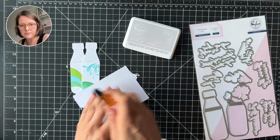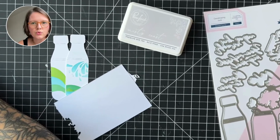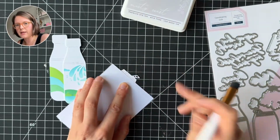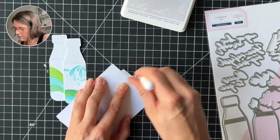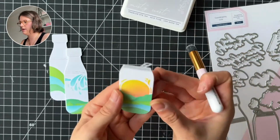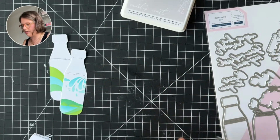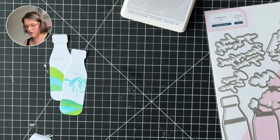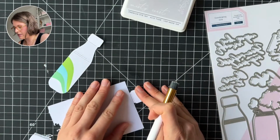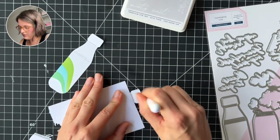I'm not sure if you can see. Okay. So I'm using a piece of scrap paper and I'm lining it up like this. And then ink blending over the part that is still visible. And then you get this colored top, trying to give the impression of it being silver or metallic. You could even add embossing powder or some metallic paste or whatever. You can also use a different color, of course.